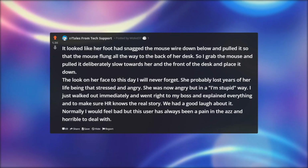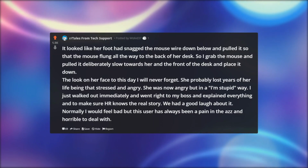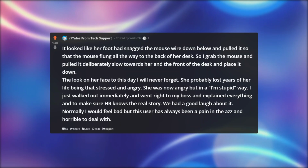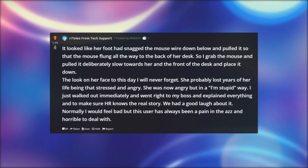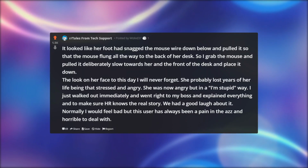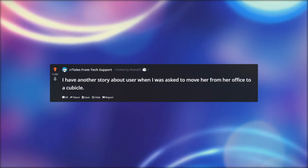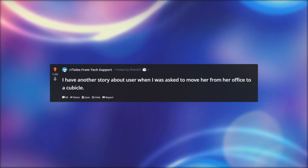She probably lost years of her life being that stressed and angry. She was now angry, but in a stupid way. I just walked out immediately and went right to my boss and explained everything, and to make sure HR knows the real story. We had a good laugh about it. Normally I would feel bad, but this user has always been a pain in the ass and horrible to deal with. I have another story about user when I was asked to move her from her office to a cubicle.